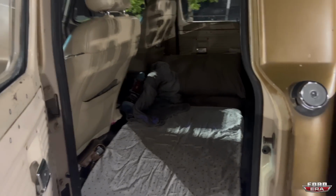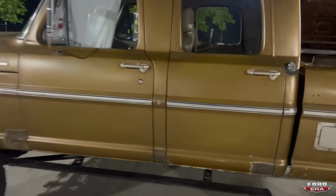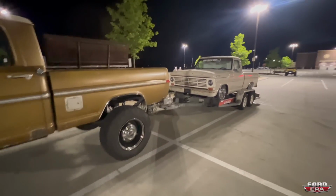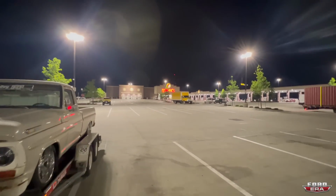Good morning, everybody. So there is the setup for the bed, and we are all ready. I'm going to go into Buc-ee's, go to the bathroom, and then we're going to hit the road.